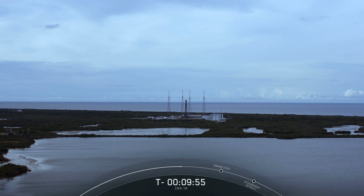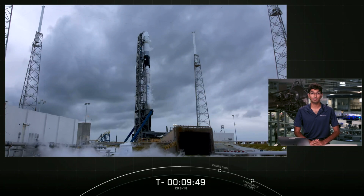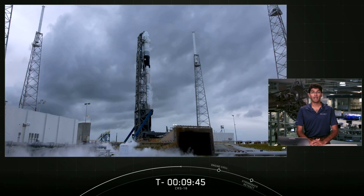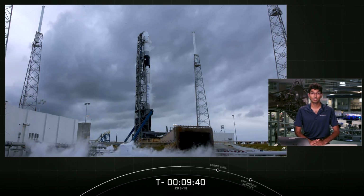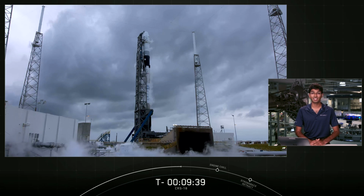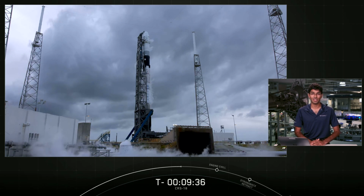Weather has been a little bit tough today. The weather, largely attached anvil clouds high up in the atmosphere, has been making the probability of launch today pretty tight. We're going to be monitoring the weather closely up until the last few minutes of launch, and hopefully we'll get a chance to launch today's mission to the International Space Station.